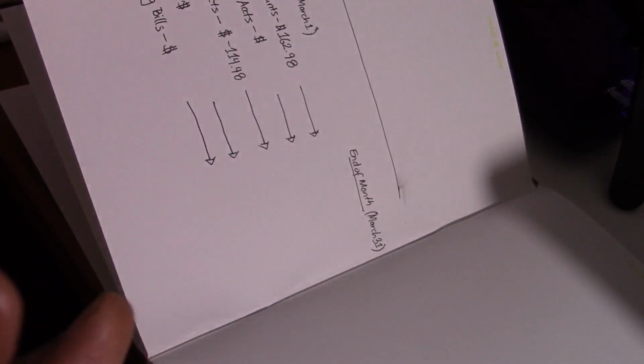On this page, I will put totals only. Totals. Start of month. End of month. I'll be doing all my math off screen to save you all some time because I'm already at 1 hour and 27 minutes. So I'm trying to make this as succinct as possible.